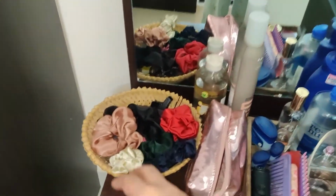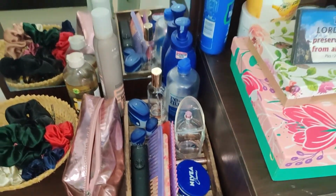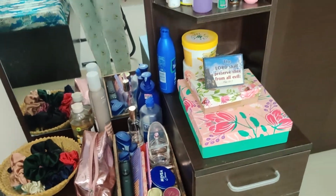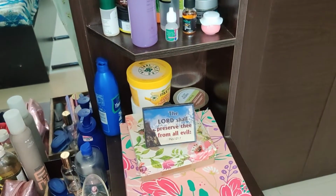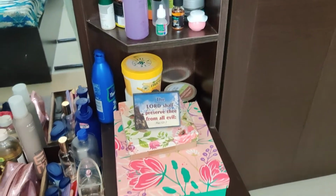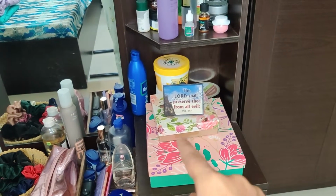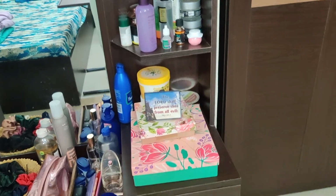Here I have a lot of scrunchies, one full basket of scrunchies, and my combs and hair brushes and things I need on a daily basis. I have a quote from the Bible: "The Lord shall preserve thee from all evil." Amen. I have nothing in these boxes actually. I'm yet to decide what I should keep. I just kept them because they look cute.